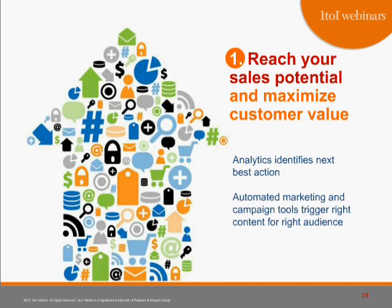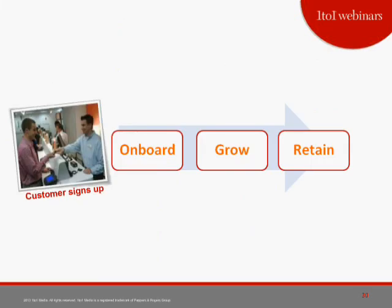So the first best practice in data-driven selling is to reach your sales potential and maximize customer value. And this entails leveraging analytics to identify that next best action, including the routing to the proper sales team and what offers should be presented. We also look to automated marketing and campaign tools to trigger the right content for the right audience and, in fact, through the right channel. And I'd like to give you an example of how that can come to life, because it really has a dramatic impact on the customers when you do this the right way.